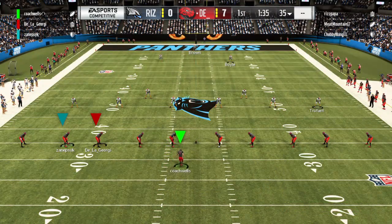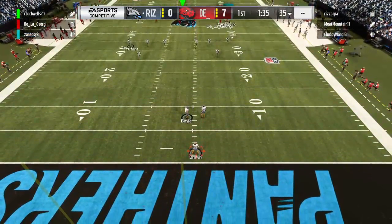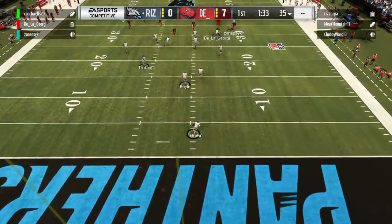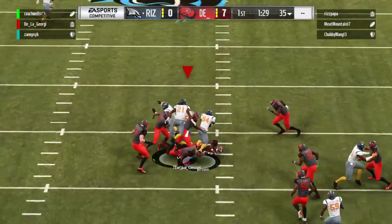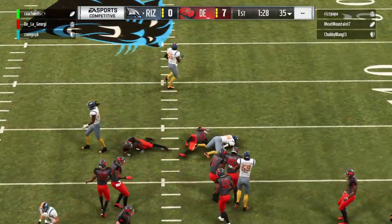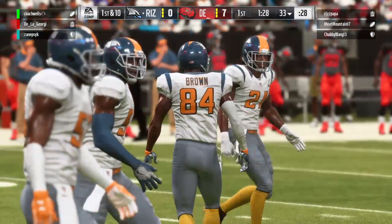Set now to kick this one away, and off it goes. This will be taken in at the 1. And a good effort on the return there. Gets him across the 30 to the 33-yard line.